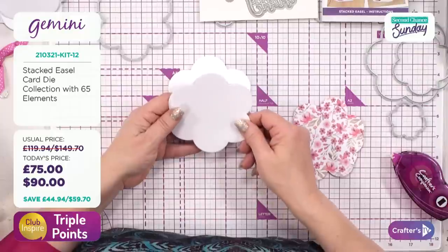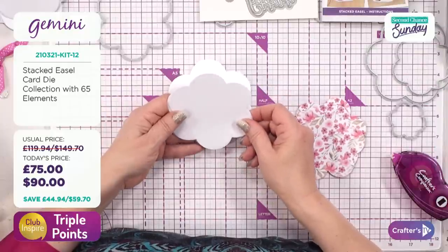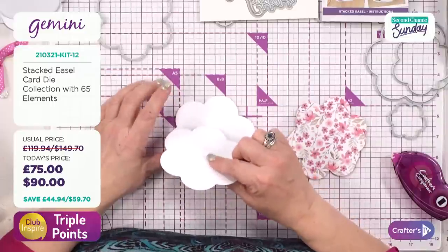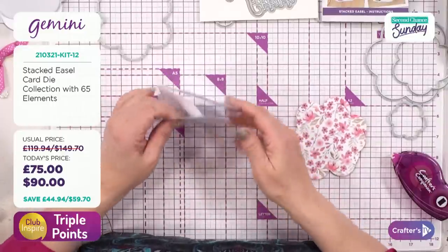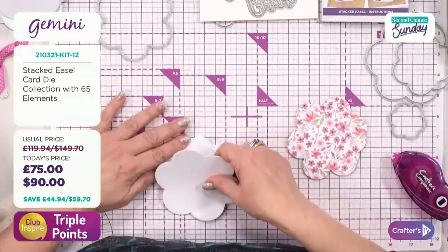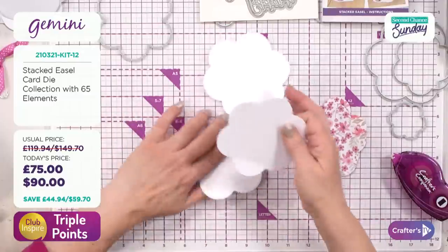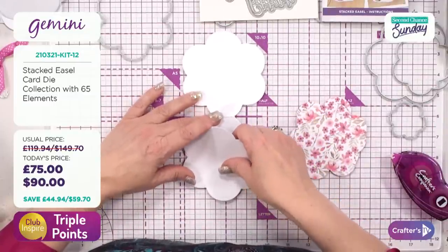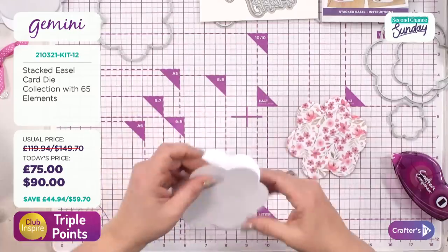So you're going to match this up, and that is going to sit on top of your easel part, so it creates that lovely easel feature there. So you can see now you've got your main easel going off, although Debbie has not stuck that down properly. Let me open it up. There we go. That's better. We'll get that in the right place. So now I've got that part.